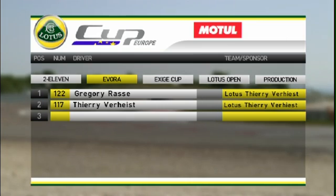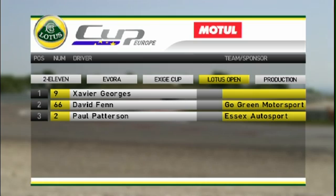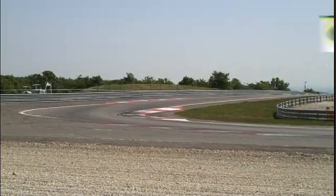Great weekend from Rasse into the Exige Cup. Well, it's Jean Rasse from Gregor Zetsche and Jean-Baptiste Meusnier. The open class was claimed by Xavier Georges from David Fenn and Paul Patterson. And finally, production class honours went to Nigel Ayres from Jose Vanzlat, with Jan Christie completing the podium.